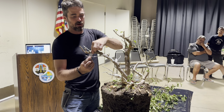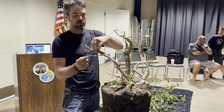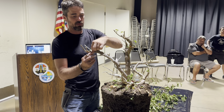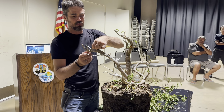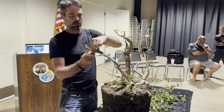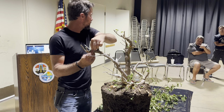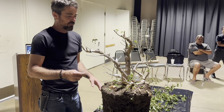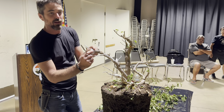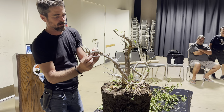What kind of soil mixture again? I recommend Eric's soil mixture for most people, which is lava, expanded shale, and pumice, and that's a really good mix. So no organics at all? No. I don't like organics. Would you wait a year? No, immediately. Yeah, immediately. You could do it tomorrow while you're doing your workshop. Okay. That's if you win. Like I said, I'm going to repot it tomorrow.